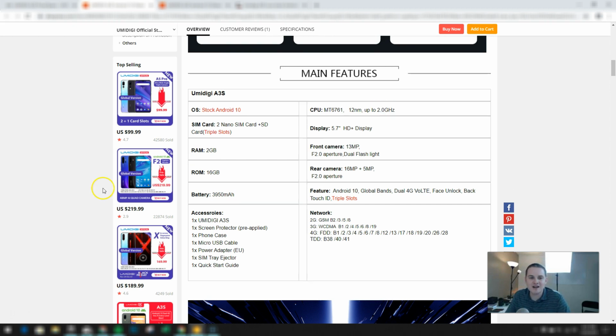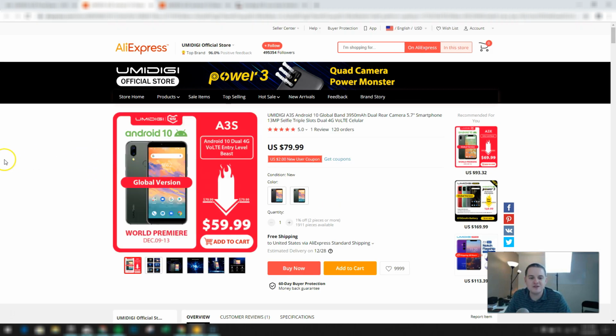But you have to keep in mind how good of a deal you're getting with both of these devices, especially if you decide to purchase the Umidigi A3S for just $59.99. It is incredible that you can get a phone with Android 10 at that low of a price tag.